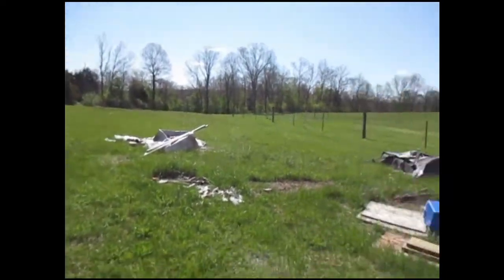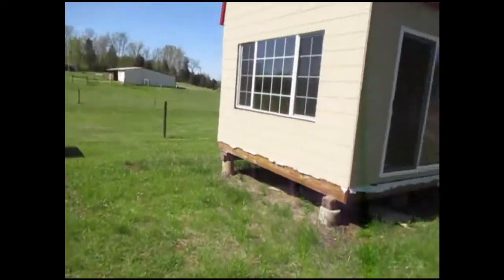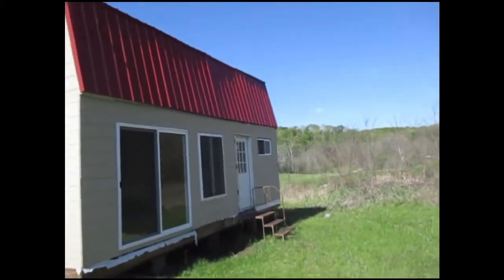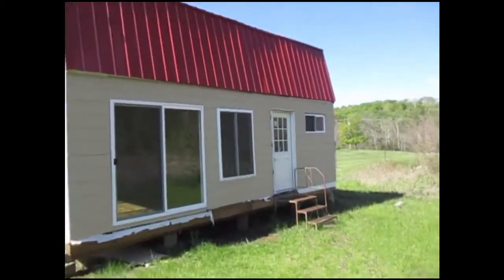Still here. My old tent, remember that? But here's the house. It's still here. Woo! My neighbor said it got up to about 60, 70 miles an hour winds. And, well, it held up.